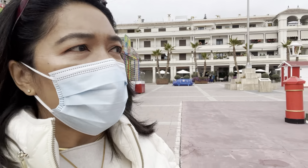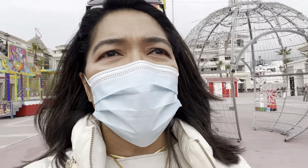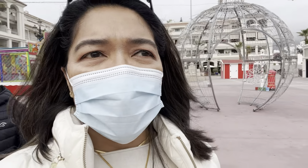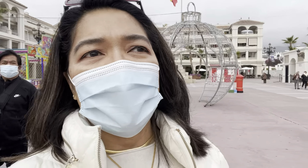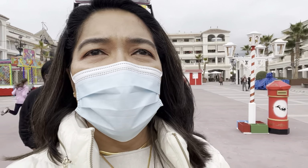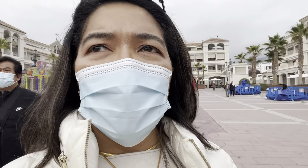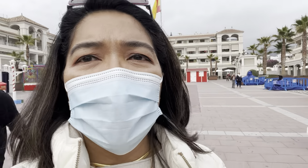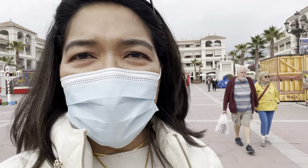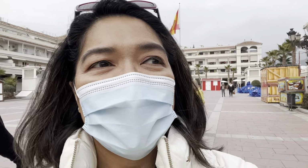Guys, we are now in the other area of Nerja, which is, I believe, the town of Nerja, which they call this place Balcon de Europa. Yes. So let's have a look what we can find here. This place that we're going to is called Balcon de Europa. It sounds like Ilonggo talaga.